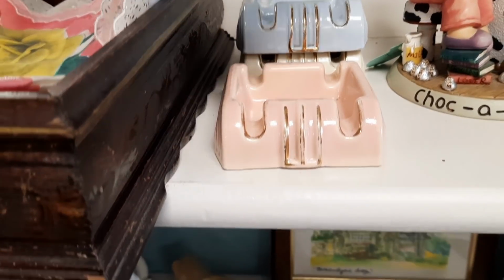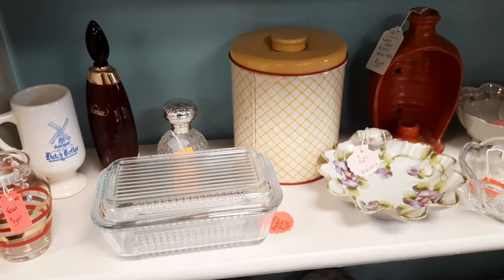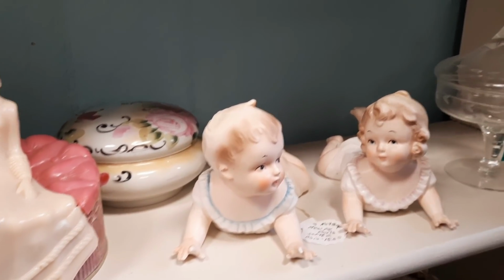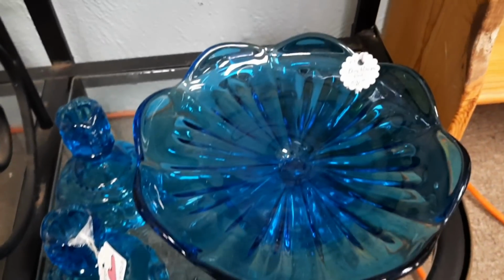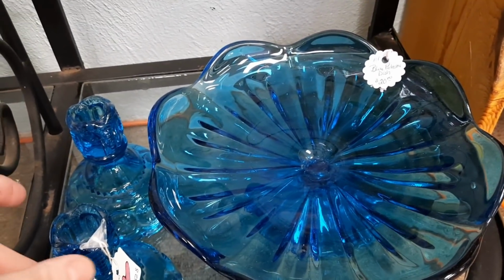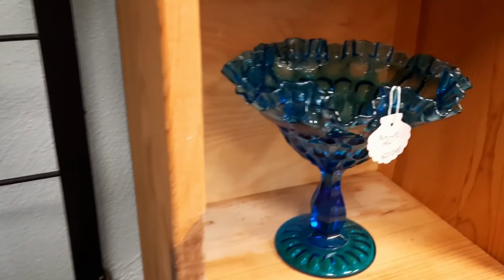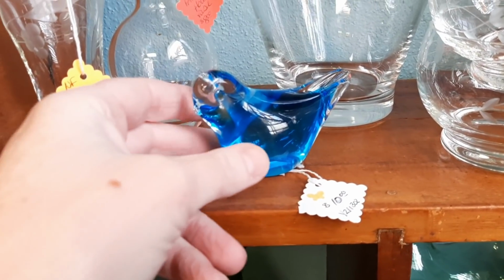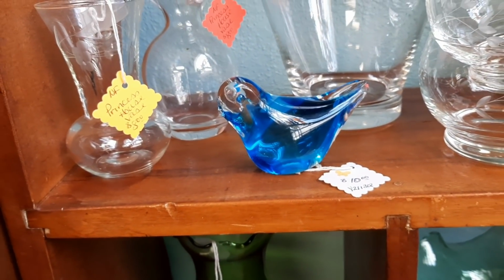And then there was a whole set of these ashtrays, and let's see, this booth had a little bit more stuff in it. So there were some things to look at. Refrigerator dishes, piano babies, but their fingers were kind of chipped. And let's see, oh, they had some blue glass, and they had some moon and star candlesticks. They were $15. And then they had this other pretty blue piece. And that dish was $20. And then there was a Bluebird of Happiness for $10.